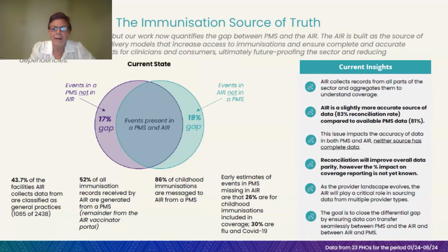So this slide, I think, is an excellent summary of what I've just been talking about. And you can see that there is a gap, a 17% gap of events that are recorded in our PMSs and not made it into EAR. And then there's a 19% gap of events that are in EAR and not made it into our PMS system. So these are the data issues that we're talking about and that we are working with to correct.